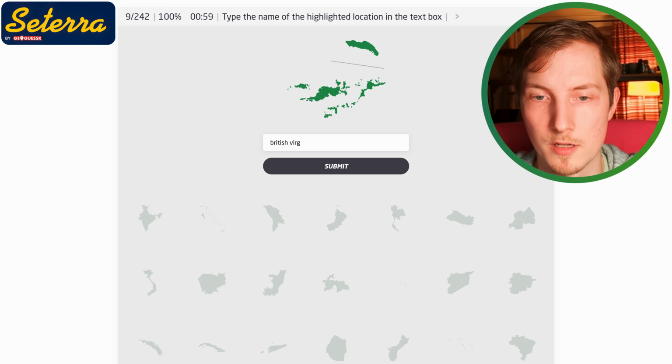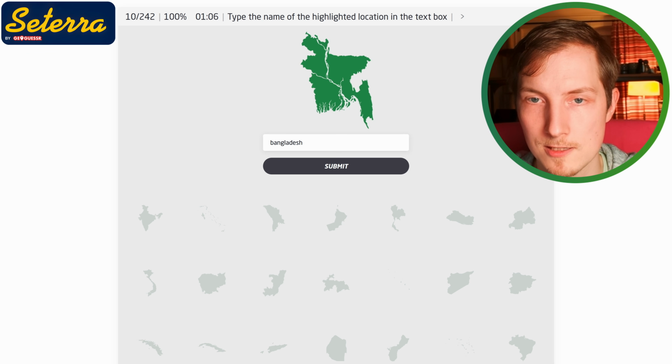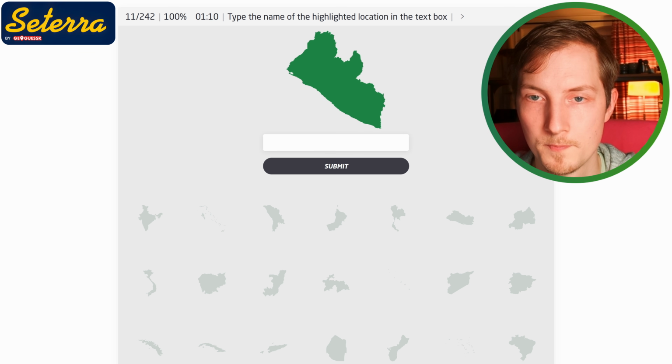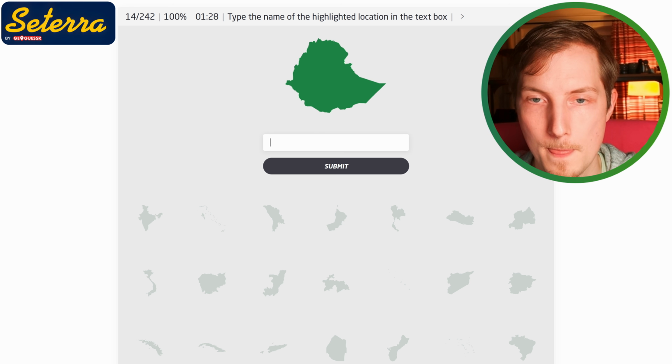British Virgin Islands looks like someone studying the 3 stages of something. Bangladesh looks like an anatomical description of the circulatory system. Liberia looks like a creature trying to liberate itself by pushing upwards. Lithuania, rhino with a cold, because you can see the snot. Sierra Leone, spinning top. This is Ethiopia, obviously a rhino.